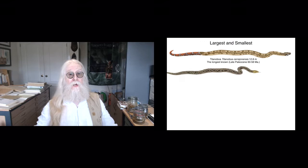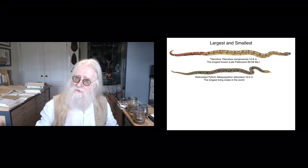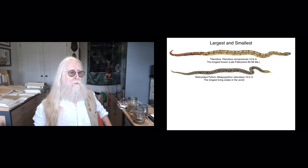The largest, longest living snake is the reticulated python, Malayopython reticulatus, and that can achieve 10 meters. Specimens of that size are rarely seen these days, and they tend to get killed if they are, but that's the longest living snake in the world. There is some question about whether that record length is accurate, and you might have to shave 1 meter off, but still, it's impressive.